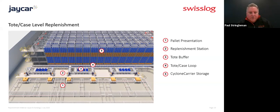There's also an out-of-gauge, overweight, over-height check, basically a profile check for each tote and case as it's being loaded into the system. So each of those workstations has one of those. And if there's a problem, i.e. they've overloaded a tote and there's something sticking out, or if the case is too heavy or too large for some reason, it'll just return back to the worker.